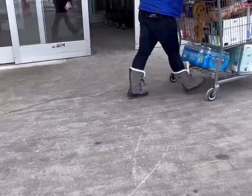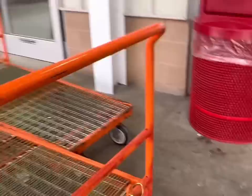All right, let's see if there's any flatbeds. Ah, there is! Woohoo! It's busy! Okay, I'm on the wrong side of the store. Get coffee.